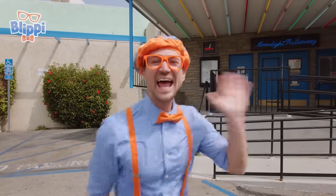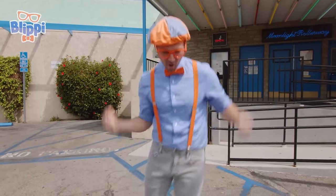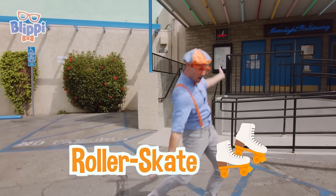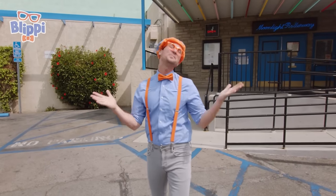Hello. Me, Blippi, and look at where we're at! Whoa! Yeah, today we're at Moonlight Rollerway in Glendale, California! Woohoo! This is a place where you can roller skate! Woohoo! Yeah! Have you ever roller skated before? Haha! It is so much fun!